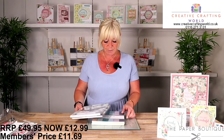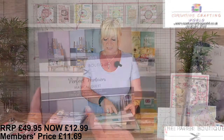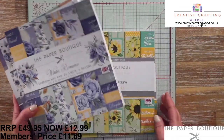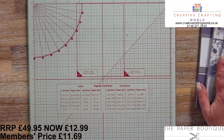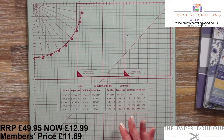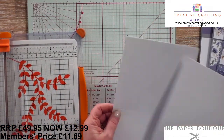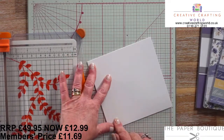So to start off with, I'm going to use this one. So we've got, what have we got here? Oh, we've got Magical Quest and we've got Winter Romance. Shall we do something with these? We'll leave Sassy Sunflowers there for the moment. And then what I've got here are some card blanks. I did bring those with me. And I went for my usual 6x6, which is my favourite. So we'll just give that a little press down.